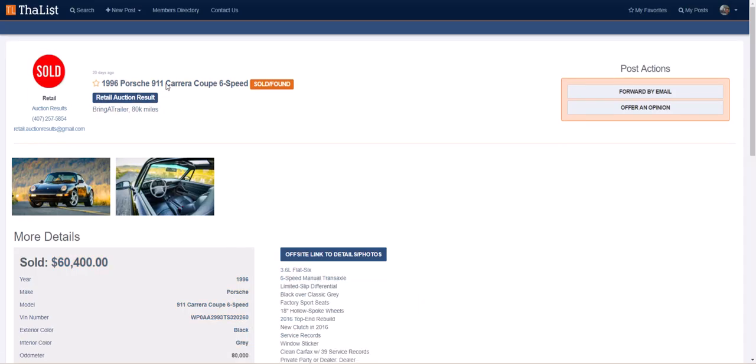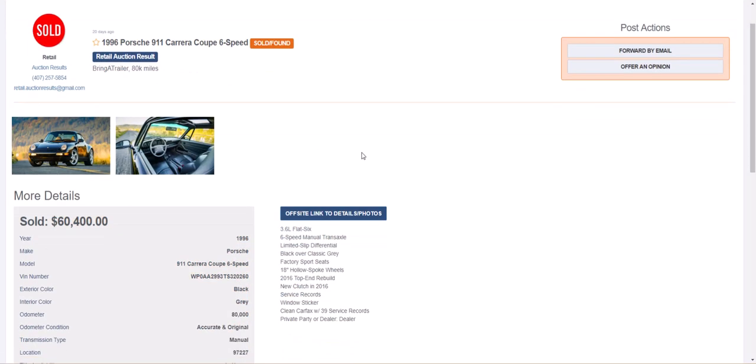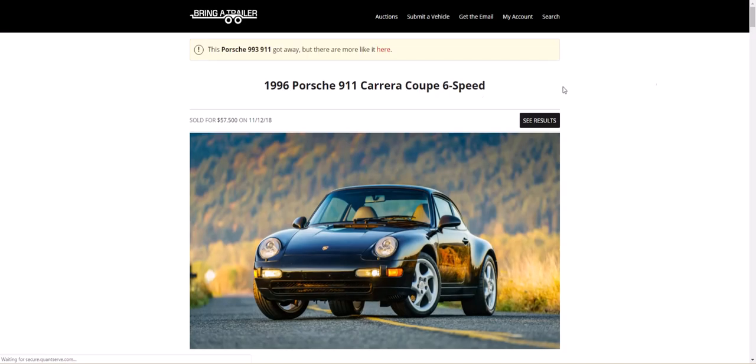So let's click on that. So here's a 96 C2 Coupe 6-speed. Here are the details on the car. If we want to look at the actual car, where it was sold, and the link to the auction, we just click on that blue button and it'll pull up. In this particular case, I think it was sold on Bring a Trailer, and there's the auction.